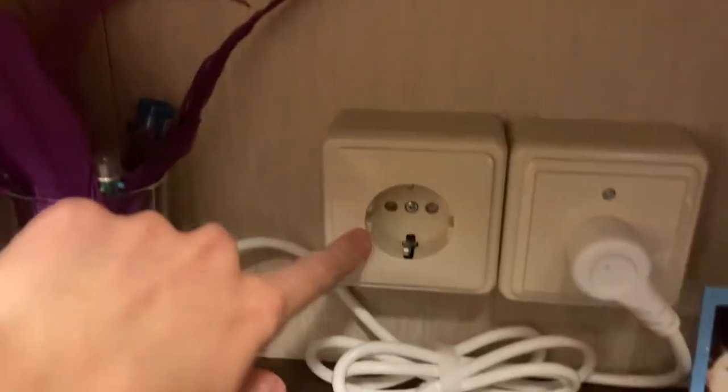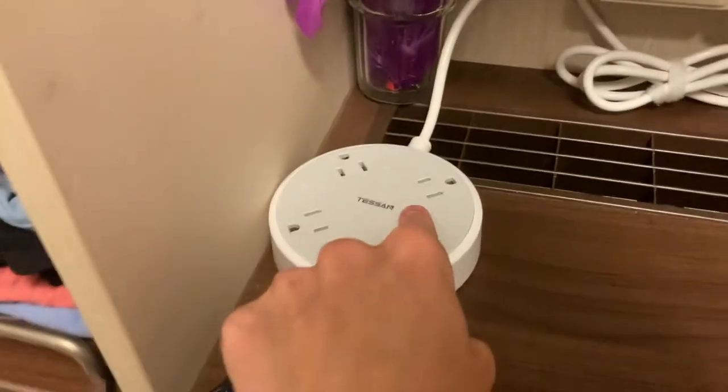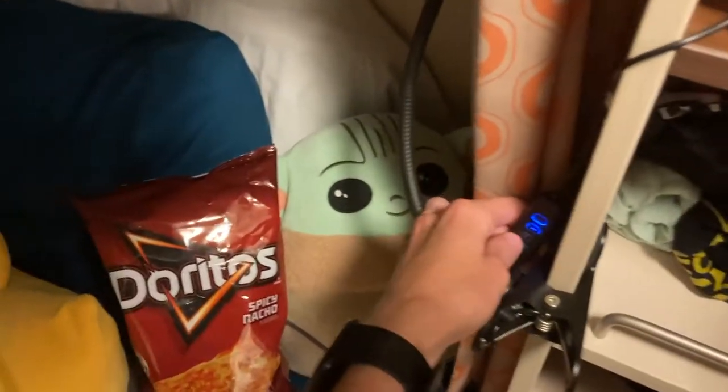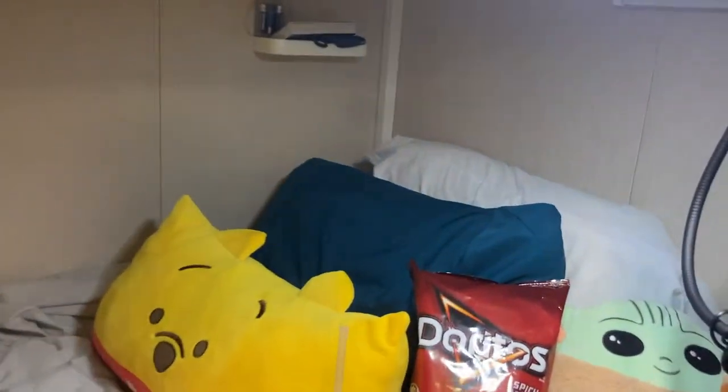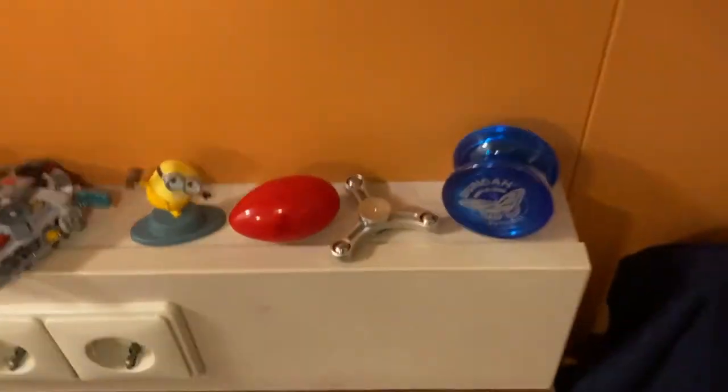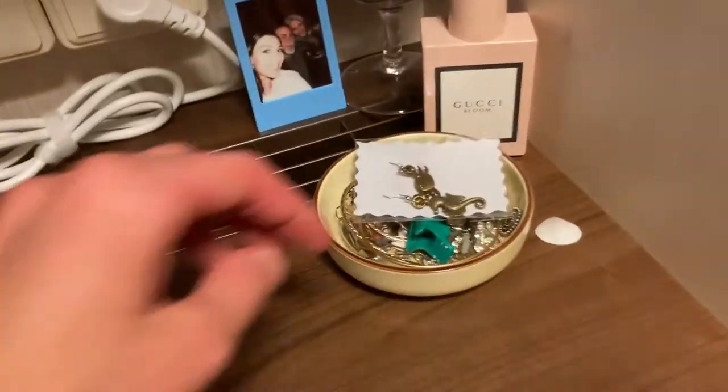There are plugs. We have this weird kind that you need a converter for, and then we also have a regular plug, but I have an extension with multiple outlets. It also leads to this light here that I've attached to the side of my bed, and there are lights underneath as well for like a reading light. There's also a random light under here, under the TV, which makes things a lot brighter. I have all my little toys on the top there, and then jewelry and things over here.